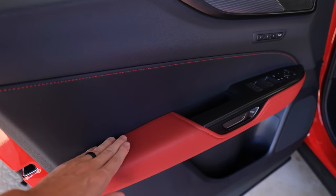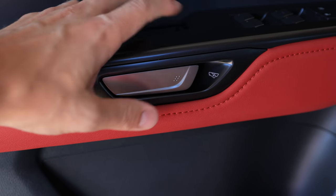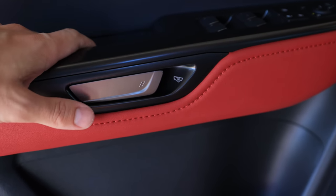The most surprising thing on this door is probably going to be the digital latch. There is no door handle in here to open the door. You just press this button and it opens the doors. It's quite weird. And if you don't want to do that, you can pull the latch twice and it mechanically opens up the door, let's say if the battery's dead.